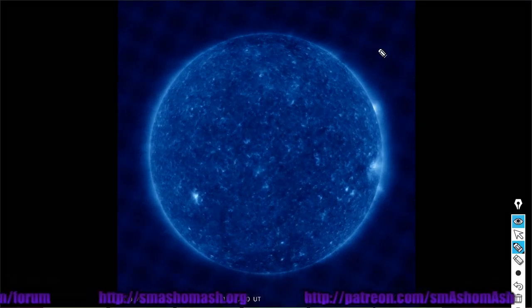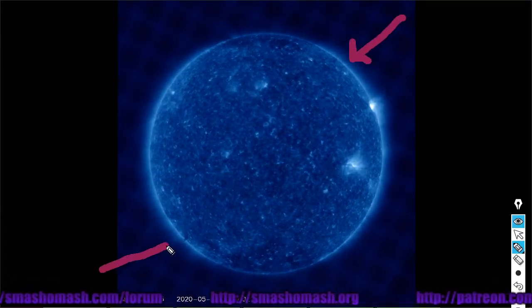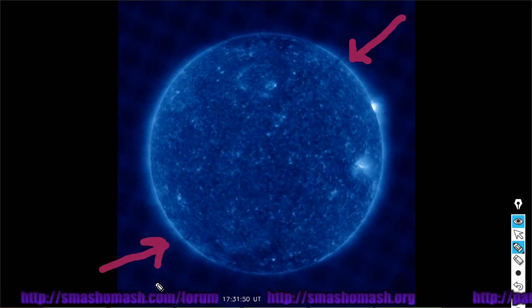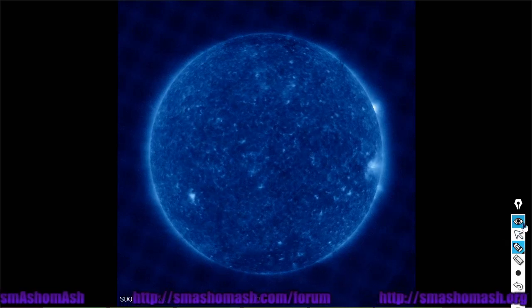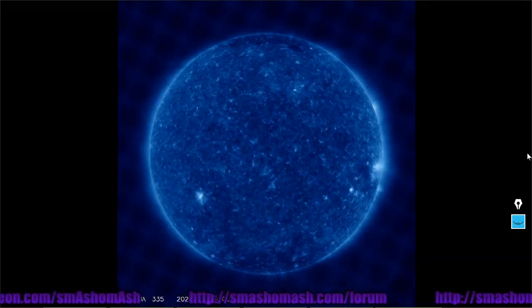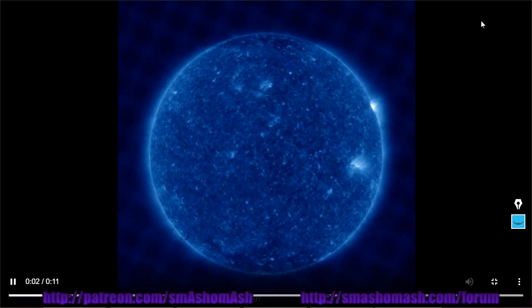Also, I would note there's a significant filament up here and a significant filament down here to keep an eye on throughout the day. And when I say eye on, the pun is intentional.